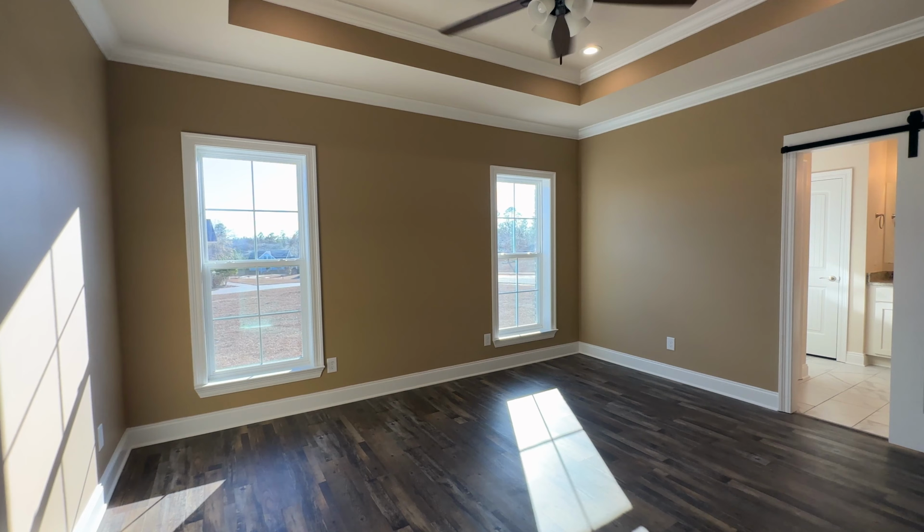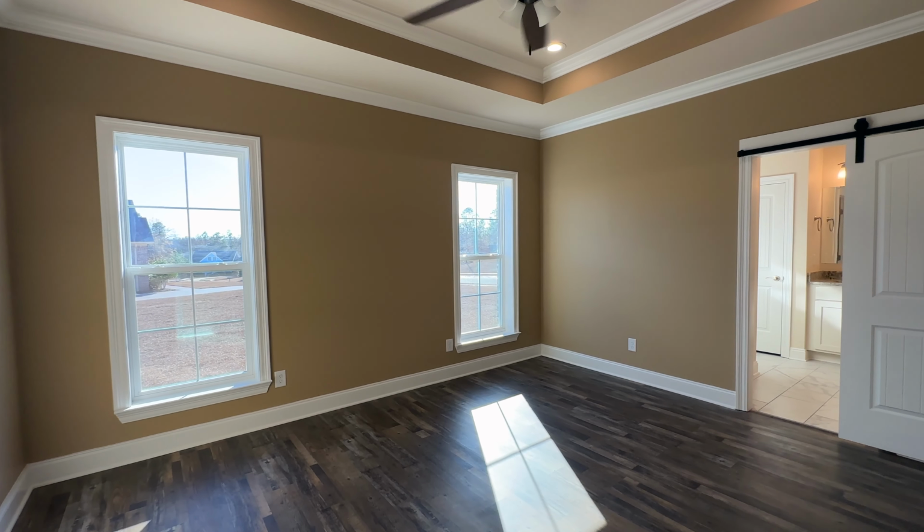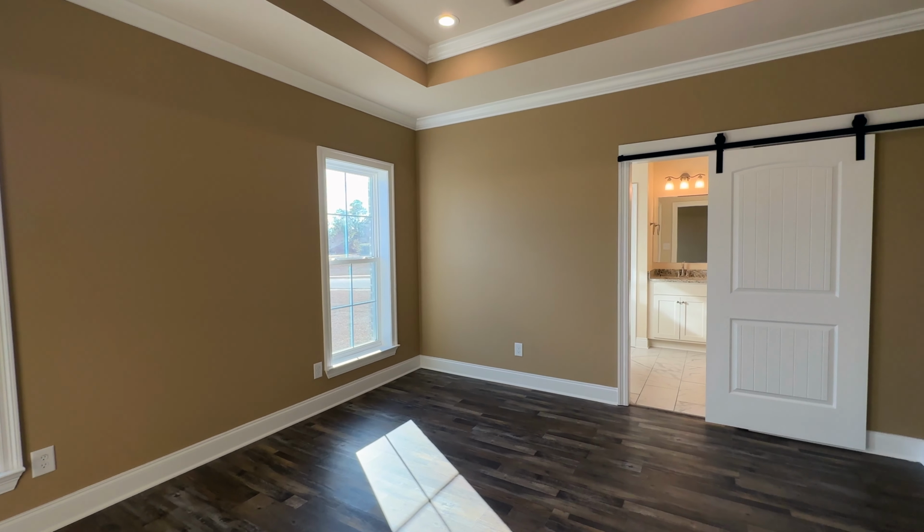We are in the master bedroom suite. What I love about this room is you've got this nice brown colored wall, tray ceiling, recessed lighting. It feels really warm and inviting in here. And even more so than this master bedroom, I think what you're really gonna enjoy is this ensuite master bathroom.